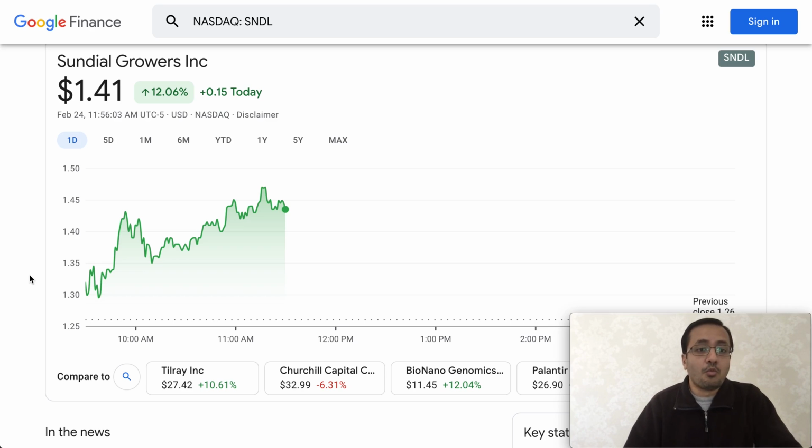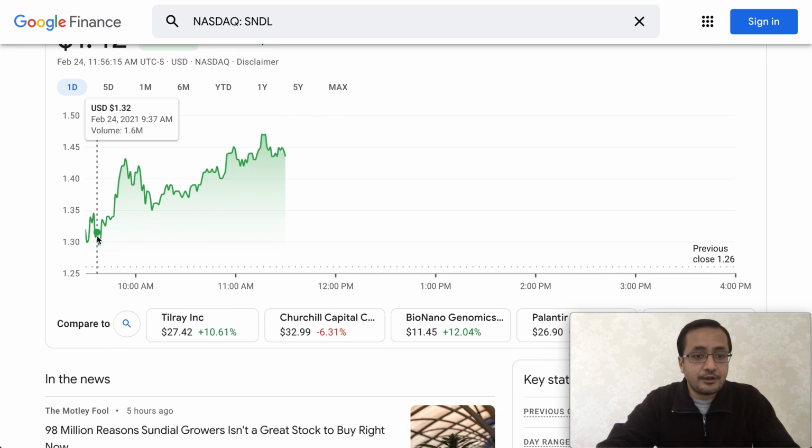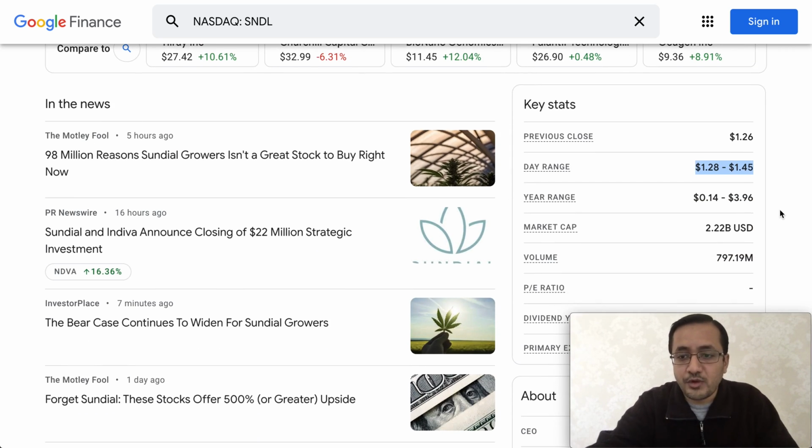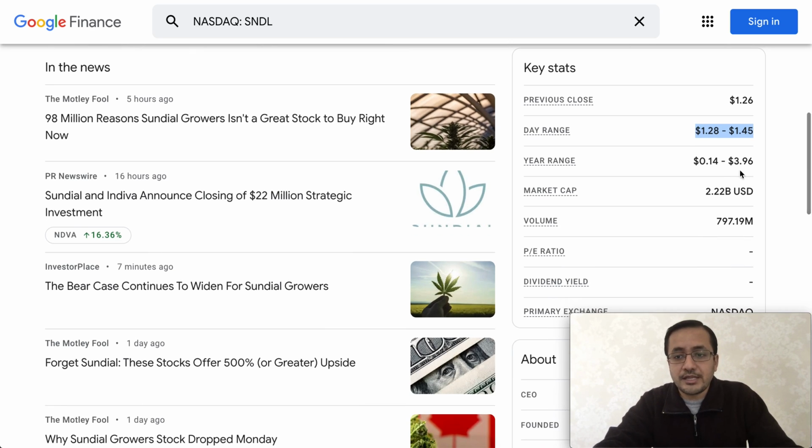Now, once again, Sundial Growers is $1.41, 12% up in today's trading session. It looks pretty healthy. If you take a look, it is making newer highs in today's trading session. The volume looks pretty okay so far. Today's range of the stock price is $1.28 up to $1.45, and the year range is 0.14, so 14 cents, up to $3.96. I believe it was on February 11th.